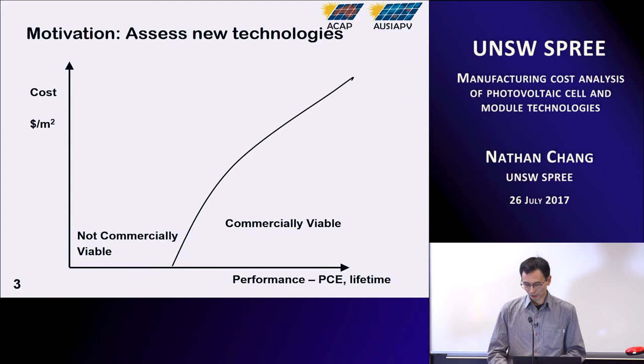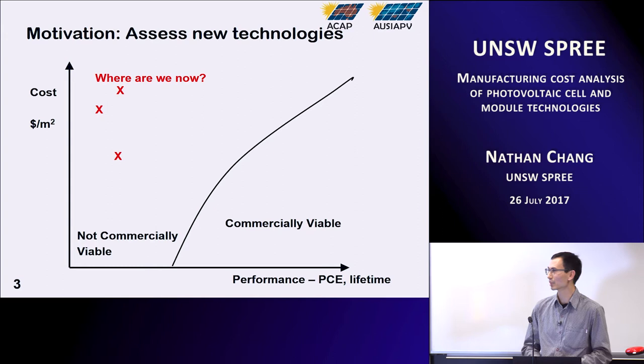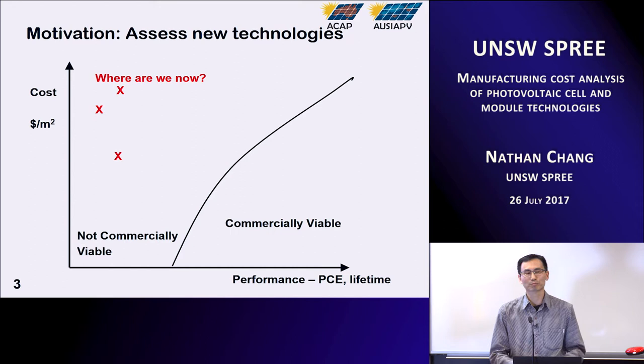Firstly, it can tell us where we are now. If we take our technology as it stands, what we're doing in the lab, if we were to try and manufacture it and get the same performance, where would we be? Where would the cost be low enough? Would the performance be high enough? Would we cross the line and become commercially viable? Now, for most of us, probably not yet, because we're still working on it. But it allows us to see where we are.